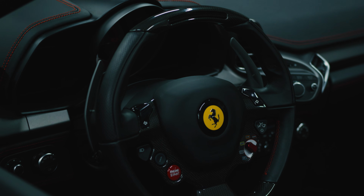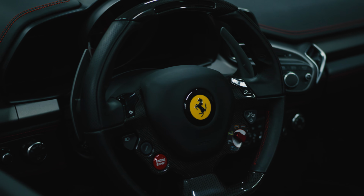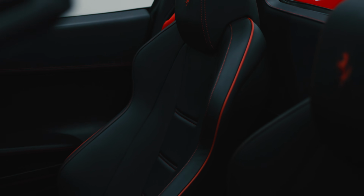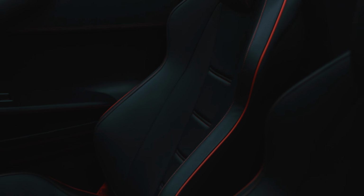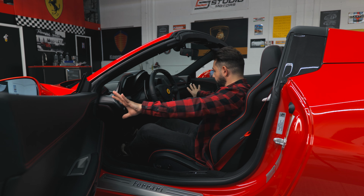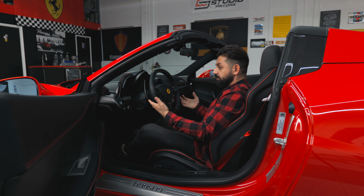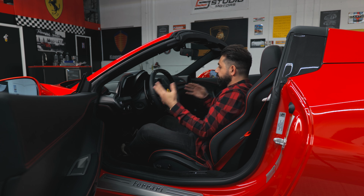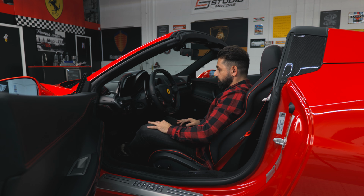Everything you need is right on the steering wheel. Everything else is just for convenience, okay? Whatever is not part of the core functionality of driving a vehicle is placed on the sides over here. Everything that you need to operate the vehicle is right here, all at your fingertips, and it's very well integrated into the car.